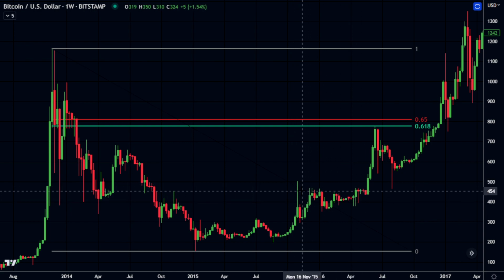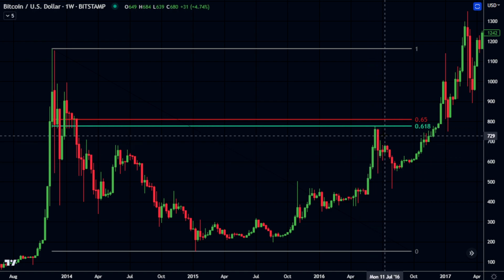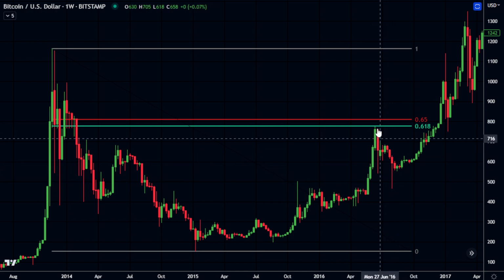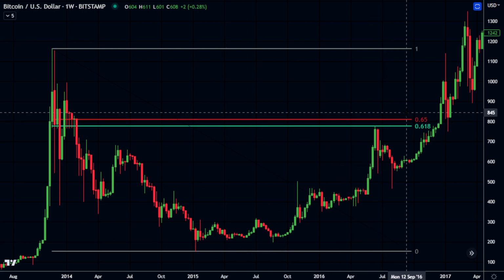Once we broke that consolidation, we had this big move to the upside, and then we had more of that decent pullback from 770 down to 460. So around a 40-45% correction there. But we can see we made it all the way up to that golden pocket area.